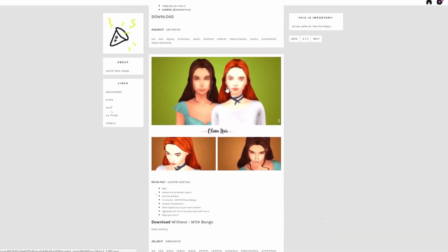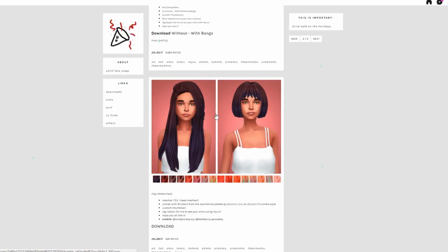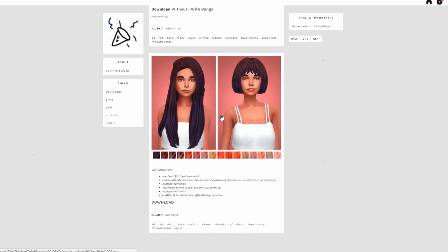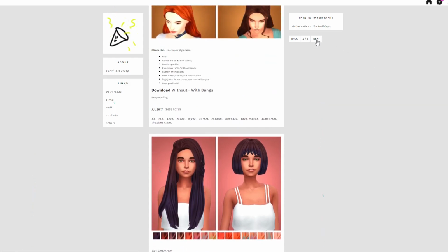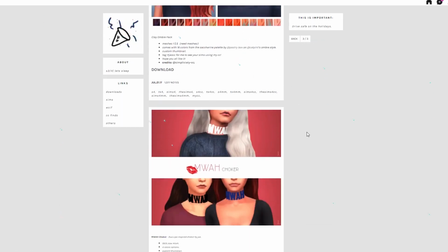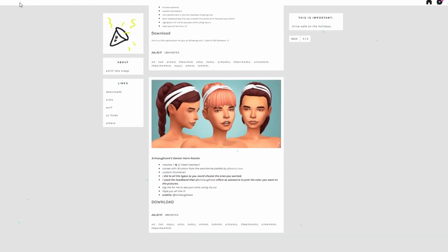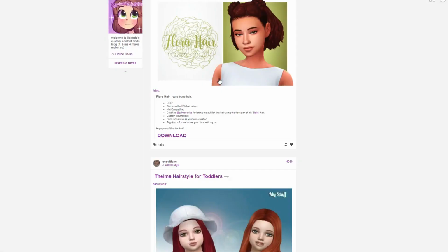Here's the Olivia hair. I do have this hair, but for some reason it just doesn't look as pretty personally in game as it does right here. So here's the clay ombre pack. Now I'm gonna be honest with you guys, I'm just not a fan of clayified hairs. What do you guys think? Let me know, because honestly, I feel like they don't look right. They don't look like they are Maxis match. They look like they want to be, but they can't be, you know what I mean? So I think I'll skip the clayified hairs, although I did try it at one point.